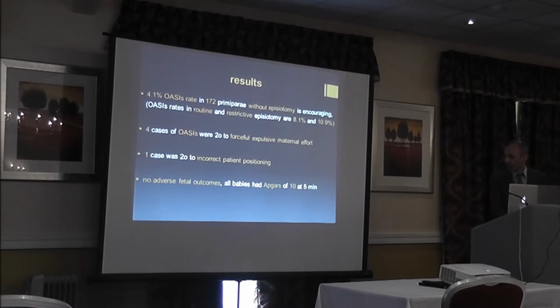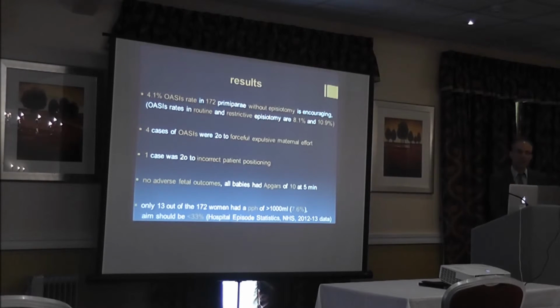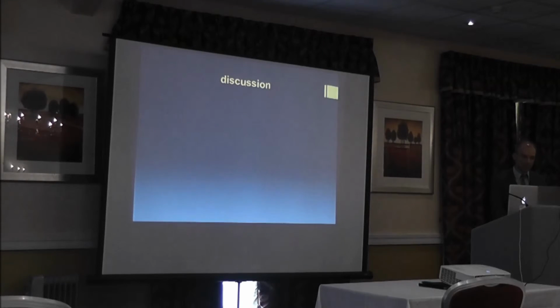There were no adverse fetal outcomes, and all babies had Apgar scores of 10 at 5 minutes. Only 13 out of those 172 women had a PPH of more than 1,000. That's a 7.6% rate, and we should be aiming for less than 33.